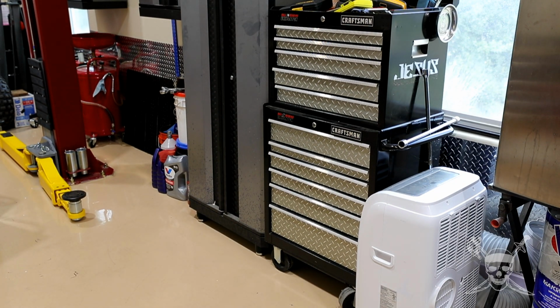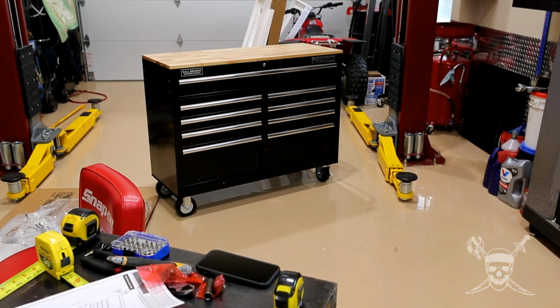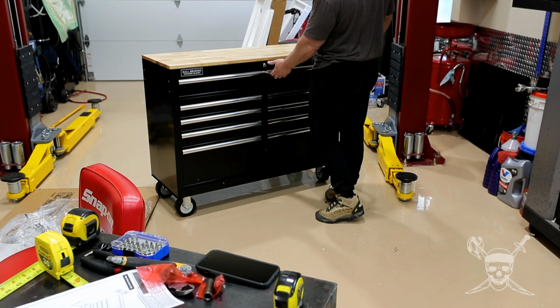I'm just going to switch over to tools now. And there you go. That's the Yukon 46-inch 9-drawer Harbor Freight, and it was under $400.